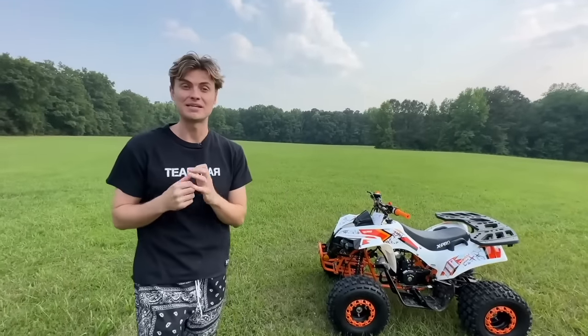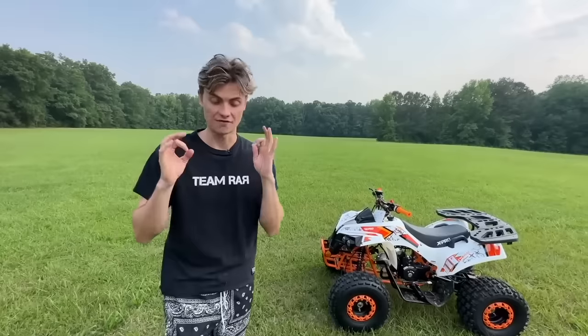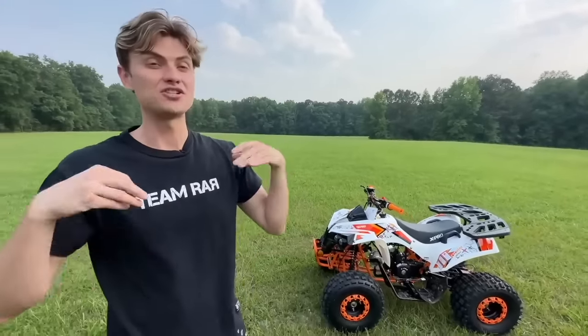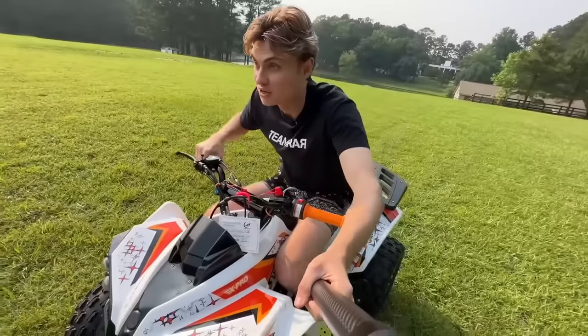And so we're gonna be doing another speed test because top speed on pavement does not always equal top speed off-road because the grass, bumps, and other factors make it go slower. Most of the time, you're driving this off-road, so let's see how fast you can realistically go on mowed grass. High speed test in 3, 2, 1.